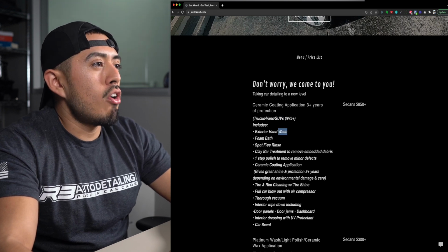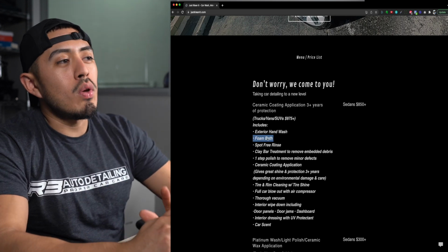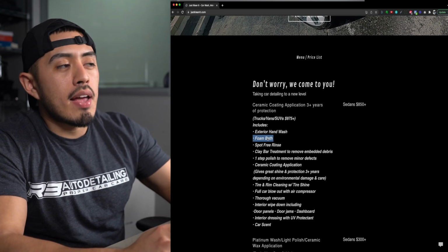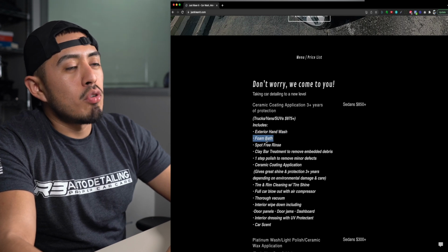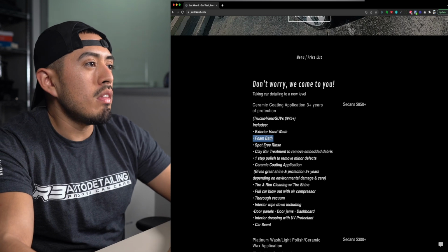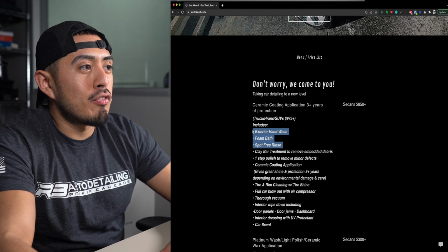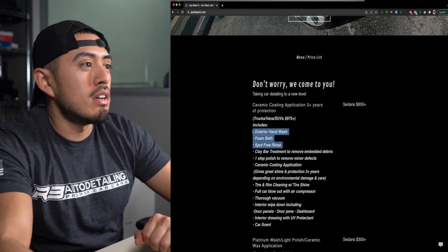Exterior hand wash, foam bath. Again, don't try to put a long list of what you do if it's not necessary. You want to get straight to the points of what the customer actually is going to get from it. Exterior hand wash, foam bath could be one bullet point, and you can condense that to make it sound cleaner and better. Actually, these next three, exterior hand wash, foam bath, spot-free rinse, all can be combined into one thing and make it sound way better, cleaner, and natural.